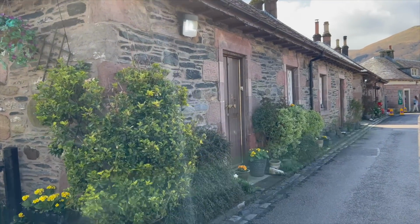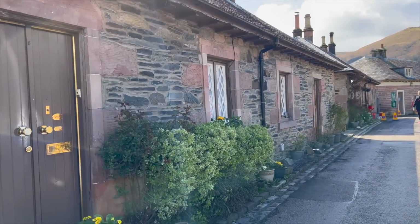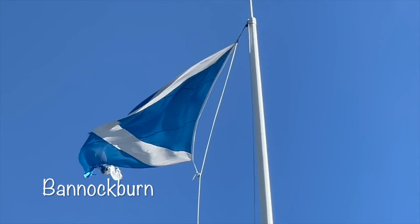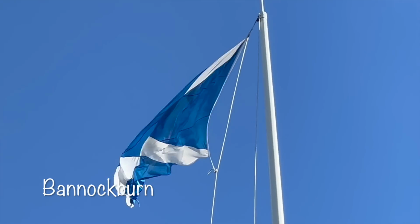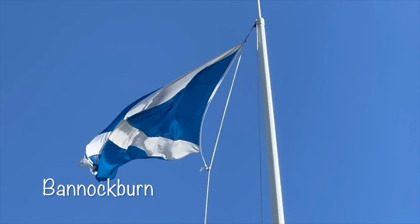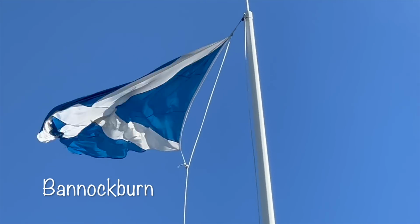Then we travelled up to Stirling, where we were staying. We were staying in Dunblane, actually, a city just by Stirling. And we visited Bannockburn, the site of one of the battles of the Wars of Independence between ourselves and our lovely neighbours down in England there. And the Saltire flying boldly against a lovely blue sky, but I'll tell you, it was freezing.